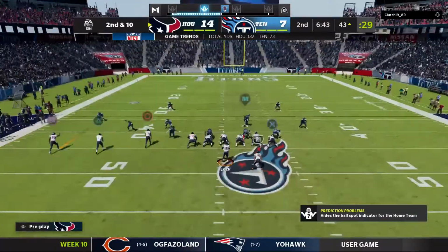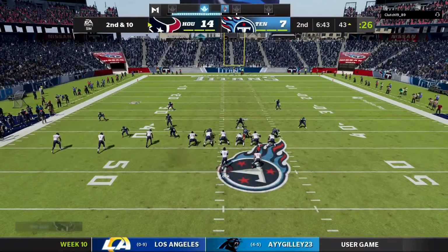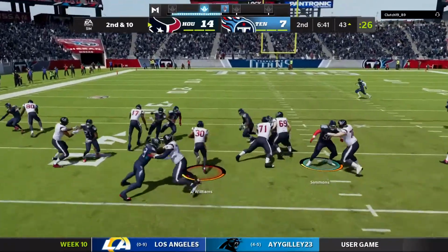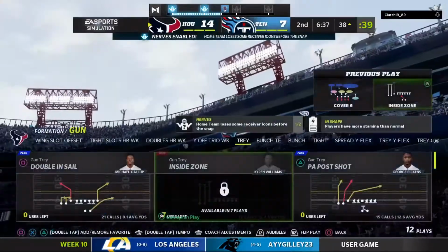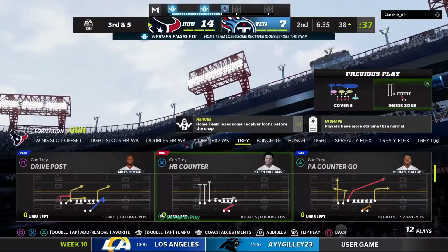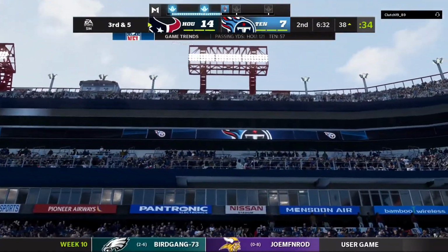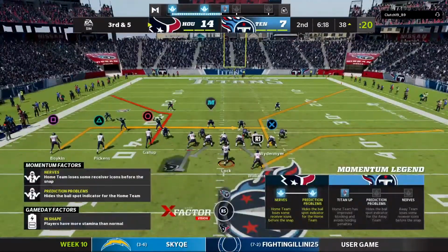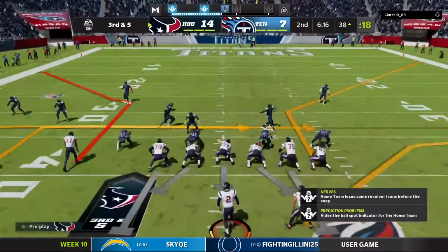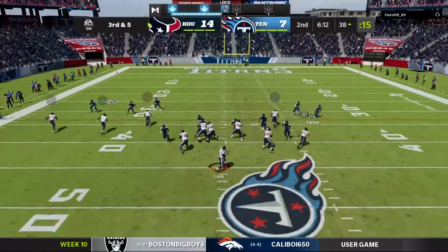Here's 2nd and 10. And he's going to fight his way forward here for a modest gain. 5 yards. Now it's 3rd and 5. That second down play call was not to pick up the first down. It was to accomplish what they did to get them into a manageable 3rd down, because they had incompletion on 1st down, so they were behind the sticks, so to speak. They needed to make up some ground, and they did.